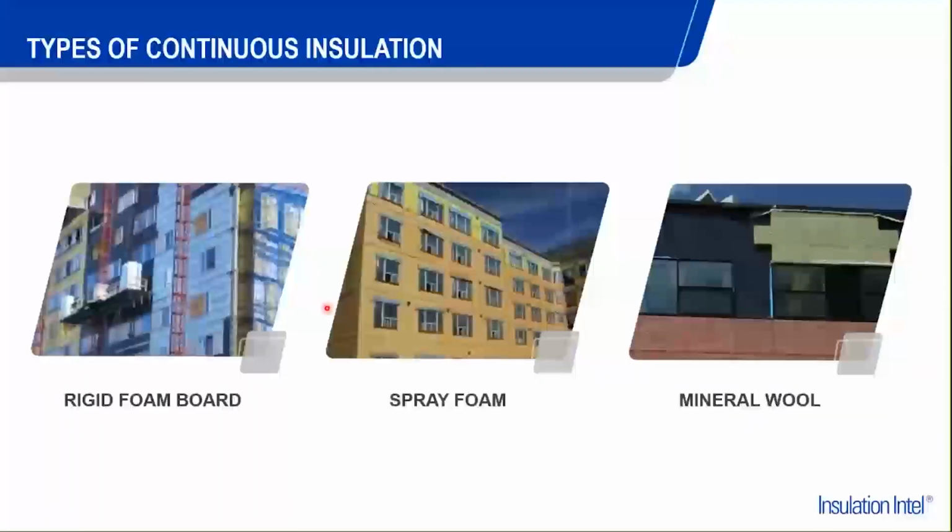So what are the primary methods of continuous insulation which reduce this thermal flanking or thermal bridging? There are three primary elements that can be used as exterior continuous insulation. Those include rigid foam board, and this can be a polyiso or a polystyrene product, faced or unfaced. And these can have other characteristics about them. Facers can add specific characteristics to be also used as water drainage planes and as impermeable barriers.